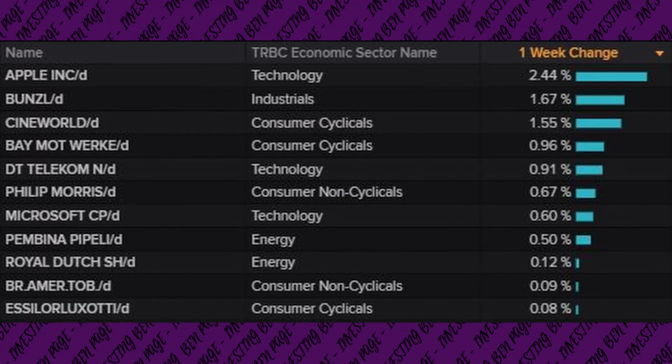If we look over to the much smaller list of companies that have actually grown over the last week, we can see that the main change actually comes from Apple, and they're up over 2%, so it's nice to see them counteracting it, but it is a very short list of stocks that have grown over the week, so that's not exactly good news. So that is it for my weekly update.